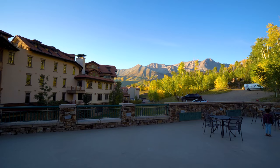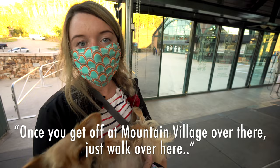Once you get off at Mountain Village over there, just walk over here and then you can get on the gondola that will take you to the city center.